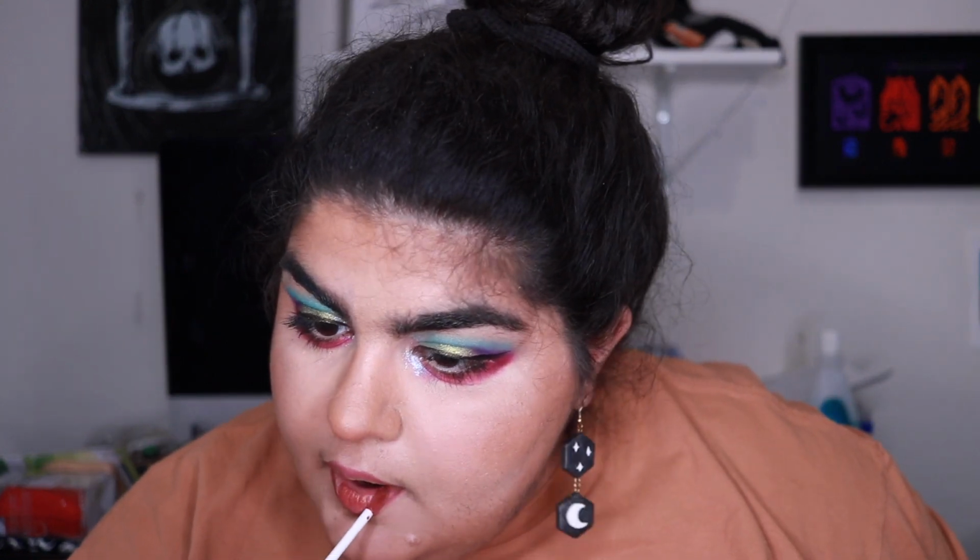Okay, so my comment on this lip liner is it goes on super easily, super creamy, really nice. No complaints about the liner. I don't know how long it lasts, but it feels really good going on. This liquid lipstick smells really nice. Also feels really good going on.